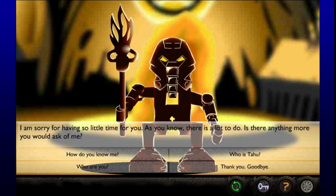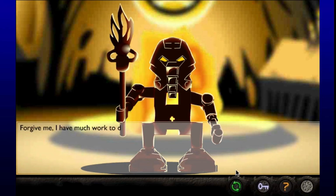So apparently, we no longer have any recollection of who we are, not just because the character we're playing has lost his memory, that's part of it too, but also because we as the player don't know who we are, which is a neat kind of storytelling device. We know who Vakama is, let's just say goodbye.